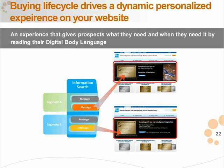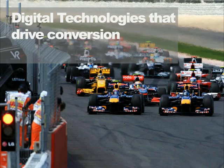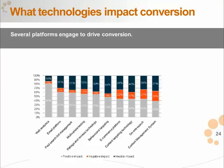So let's also talk about technologies, because to enable the experience and to be able to track things, you need the appropriate technology. And the technologies which are out there that help you drive conversion, a recent survey by Marketing Sherpa indicated that the content management system, the email, the web analytics platform are critical capabilities that you need, along with on-site search, to drive conversion. And the content management system with the on-site search is critical for your website along with the analytics tools. So having these capabilities will help you drive conversion on your website and make you successful.